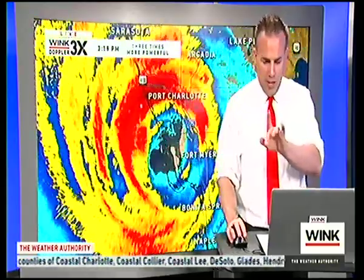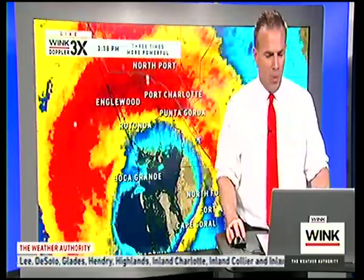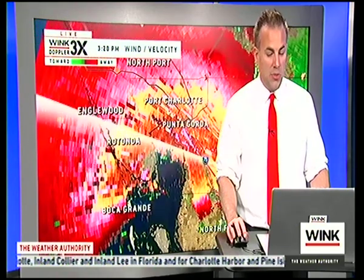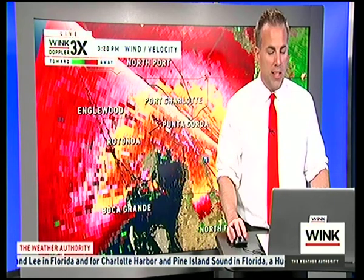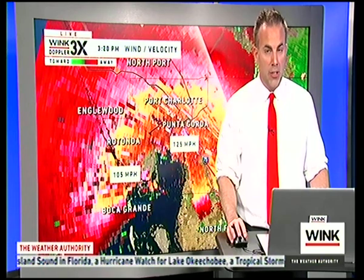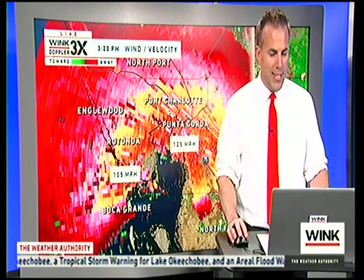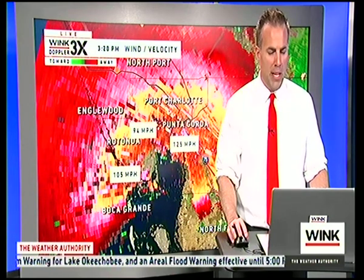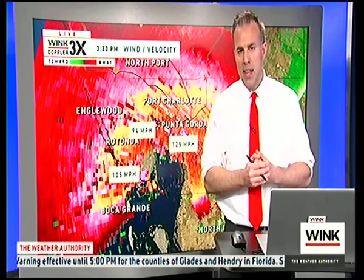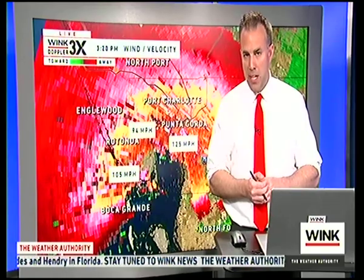And before I do that, let's sample some of the wind speeds that are right now being picked up with WINK Live Doppler 3X. And we have a lot of bright colors that we traditionally don't see in our area. So let's sample some of the wind speeds. There's 105 near Boca Grande, 125 elevated near Punta Gorda. Let me take you over into Rotonda, as well as El Jobean. There's a 94. So based off of that range, there is very well the possibility that winds gusting 90 to 130 miles an hour are possible at the moment in Charlotte County.